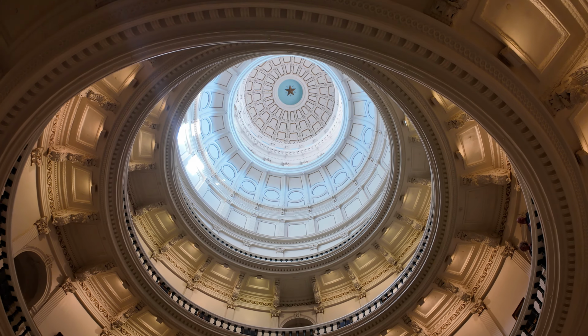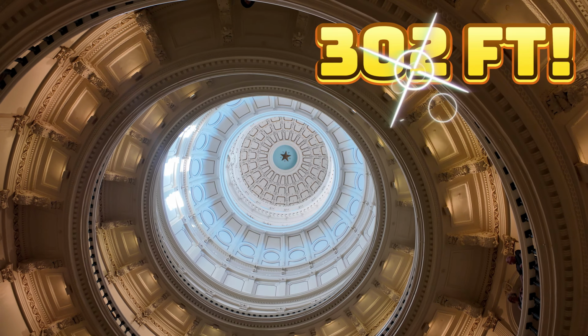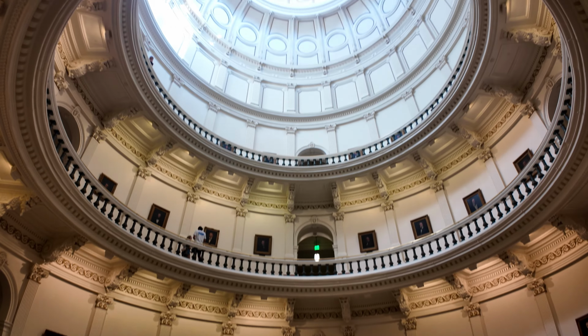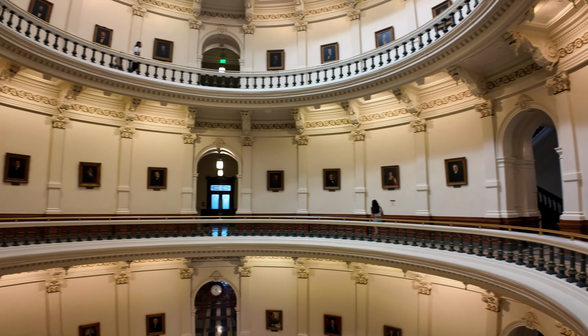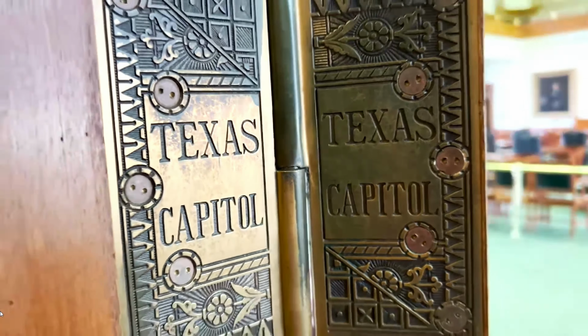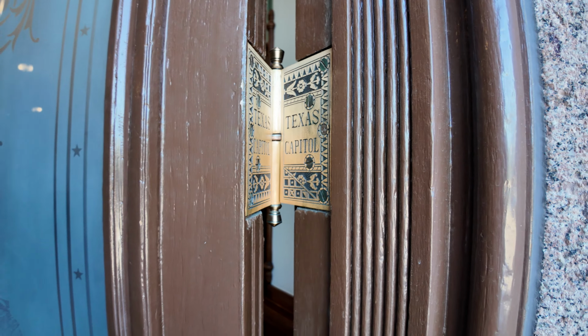The Capitol's dome stands at an impressive 302 feet high, and although it is painted and molded to resemble stone, the dome itself is a metal construction, which was an intentional design choice meant to reduce its overall weight. Additionally, the carved wooden door frames are gilded with elaborately designed bronze hinges that accentuate the beauty of the less hidden features of the building.